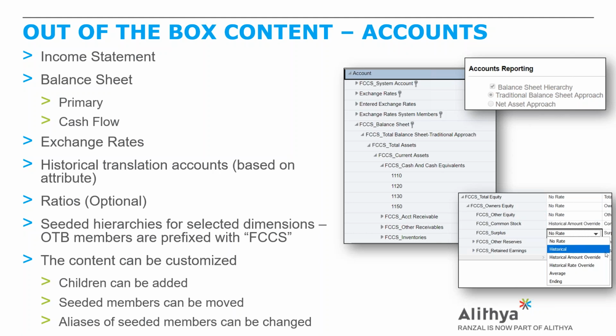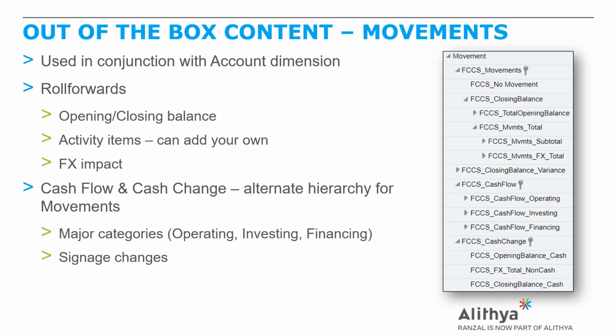In addition to that, there's also out-of-the-box content in the movements dimension. So like I mentioned, this is basically a roll forward dimension. It's used in conjunction with the account dimension. So there are two main purposes of this dimension. There's the roll forwards aspect, so that's your opening and closing balance, and any of the activity items that you have. You can add your own, and there are some seeded ones too that you can use. And then there's also the FX impact, so that you can calculate that if you're doing translation.